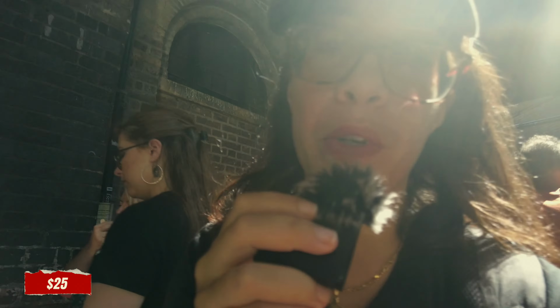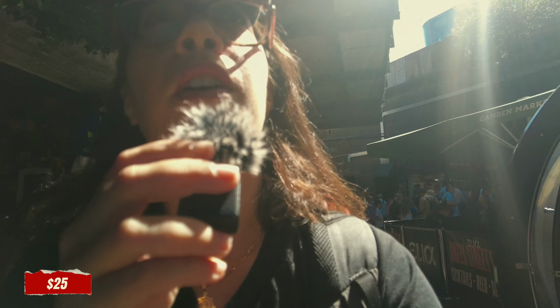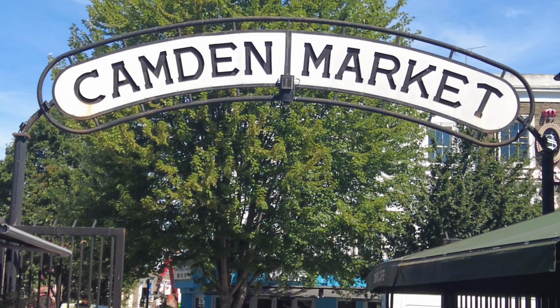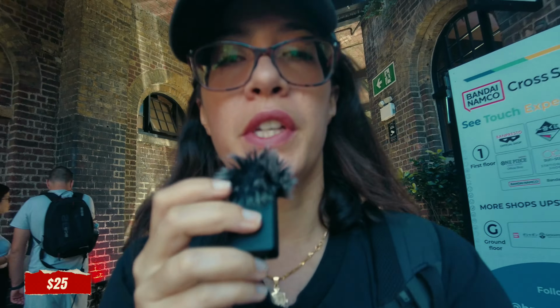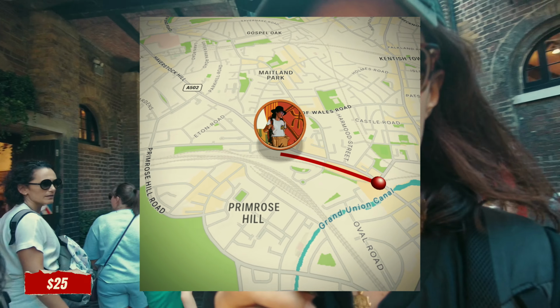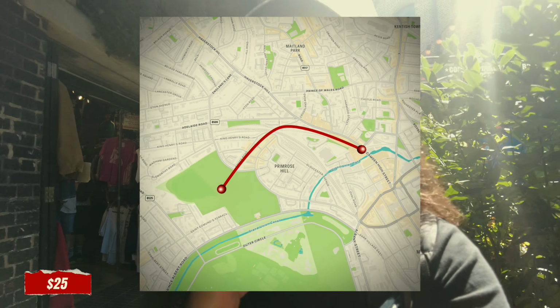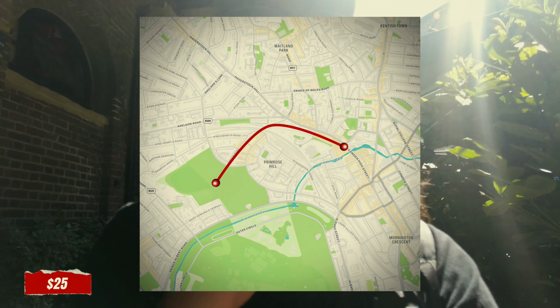So I'm just trying to get through now. It's quite a lot of people. It is summer. It is a nice day. But yeah, so this is the Stables Market. I'm going through to then Primrose Hill Park. Primrose Hill is about a 10-minute walk from here, where you've got epic views and you can have a nice lunch. So I'm gonna have my nice meal deal from Tesco, a little picnic in Primrose.